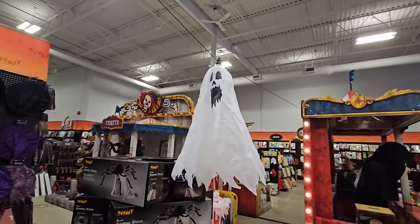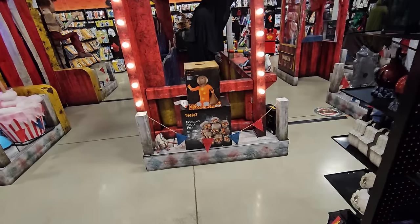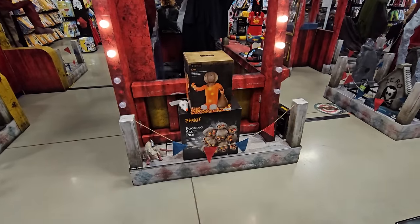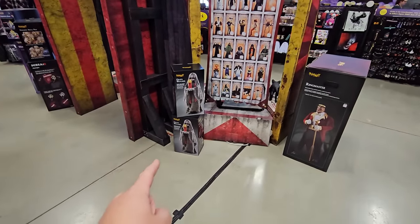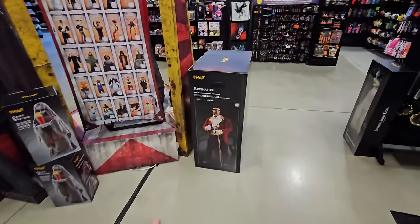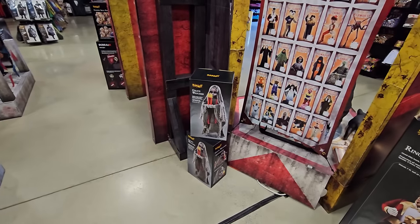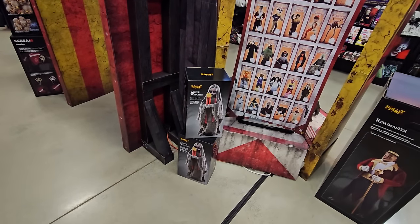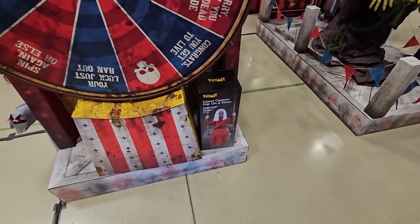Oh, he's turned on, but he's not working. I wanted to hear him make his sounds. We got the inflatable Sam. We got the fogging skull pile here. And look who we have up here. Oh my gosh, we have two grave watchers right there. And we have the ringmaster right here. I keep saying I'm gonna buy the grave watcher. Today just might be the day, but look who else we have. We have the creepy crimson girl on a swing.